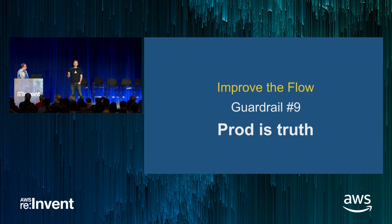The truth is that none of us, no one in this room, can be sure about the value of work until it's actually in the hands of customers. Putting new features and improvements in front of users as early and as often as possible has become a fundamental guardrail for our company. This means deploying and testing work into production, or as we like to say, prod is truth.